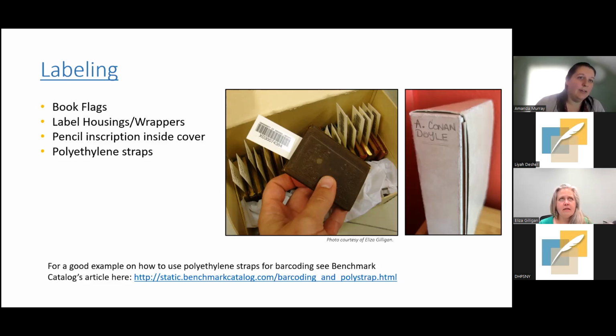So obviously considerations differ whether we're talking about books in a circulating collection where you are not making a commitment to perpetual retention of, you know, the Harry Potter and the Sorcerer's whatever. If the book is going to be circulating, then you can put barcodes all over it.